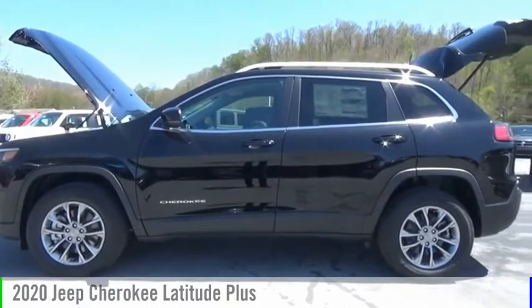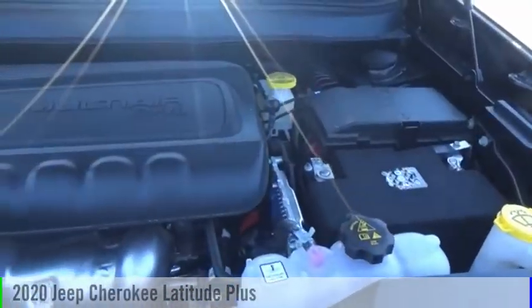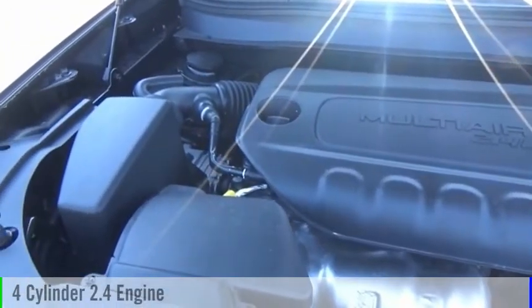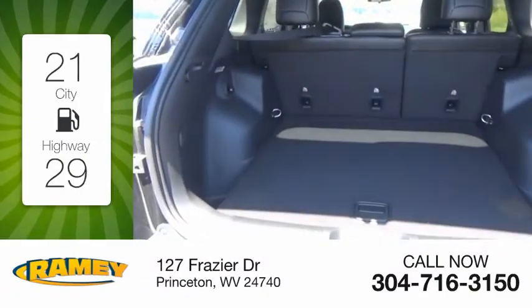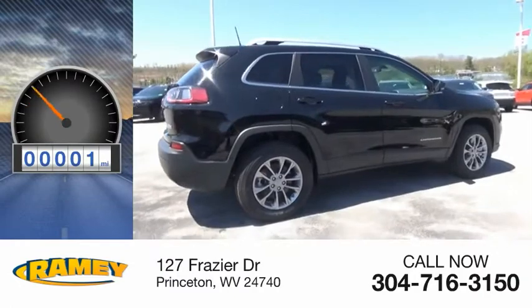Looking for the right vehicle? Check out the 2020 Cherokee. This vehicle is powered by a four-wheel drive, four-cylinder, 2.4-liter engine. Great fuel efficiency saves you money by requiring fewer trips to the gas station. This vehicle has less than 100 miles.